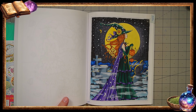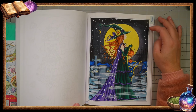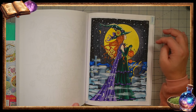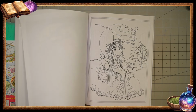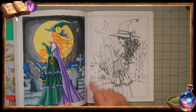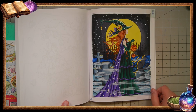Oh man, did I have fun with this one. I went all out with my grays, as you can see. The dark gray black background with the really bright yellow moon. And this one's all alcohol markers, by the way. Let me see. It even went through a little bit through this one. I had a slight accident. But this is going to be dark as well, so that's not a problem.